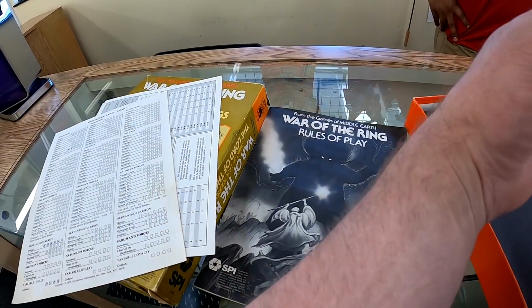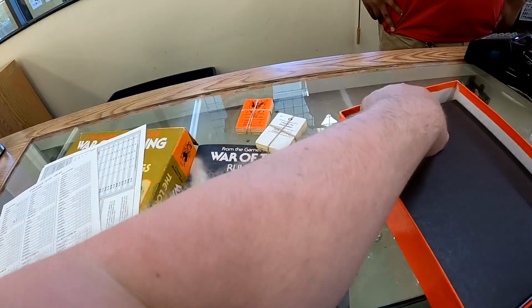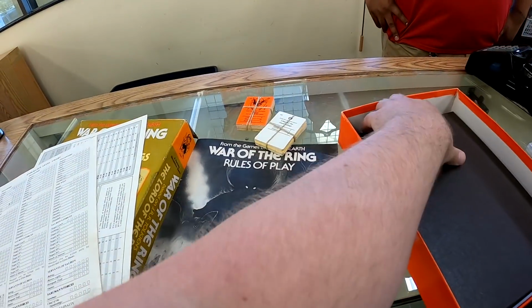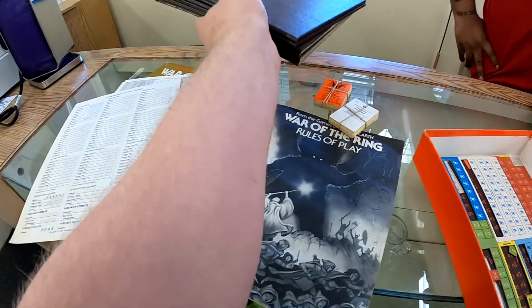And these can go for some pretty good money complete. And you can see it has like 3 different boards in there. And then it has all these punches. So I go ahead and inventory through all of the punches.